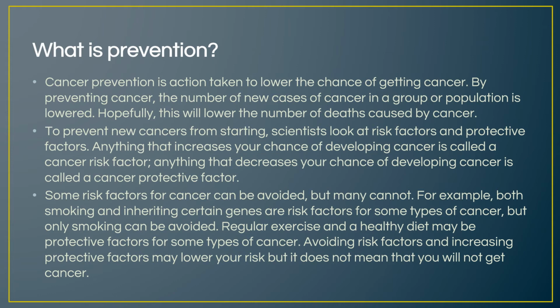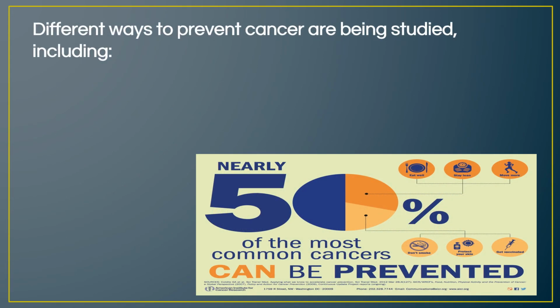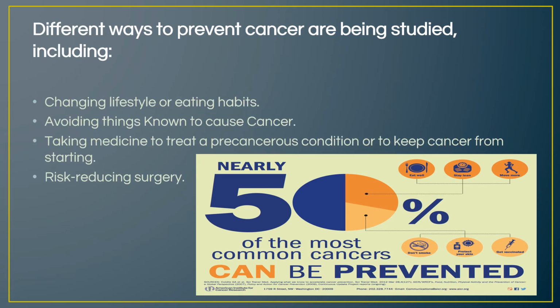Some risk factors for cancer can be avoided, but many cannot. For example, both smoking and inheriting certain genes are risk factors for some types of cancer, but only smoking can be avoided. Regular exercise and a healthy diet may be protective factors for some types of cancer. Avoiding risk factors and increasing protective factors may lower your risk, but it does not mean that you will not get cancer. Different ways to prevent cancer are being studied, including changing lifestyles or eating habits, avoiding things known to cause cancer, taking medicine to treat a precancerous condition or to keep cancer from starting, risk-reducing surgery.